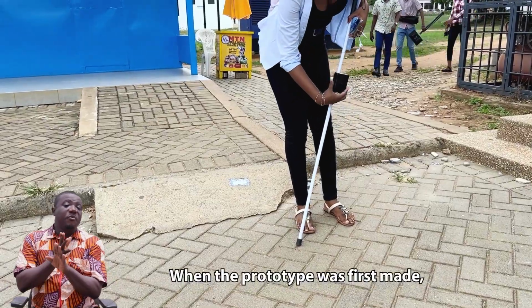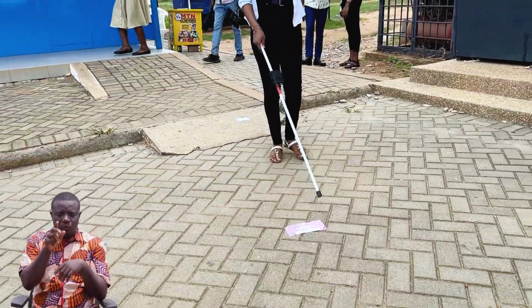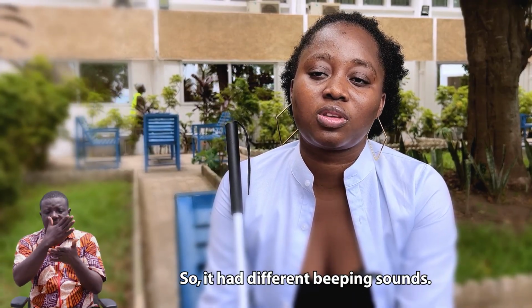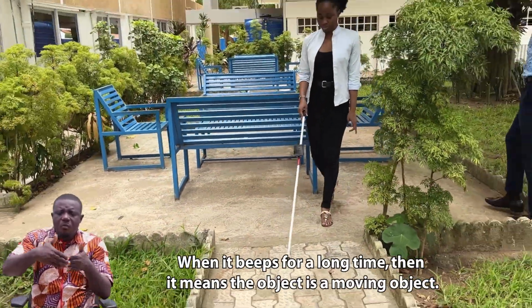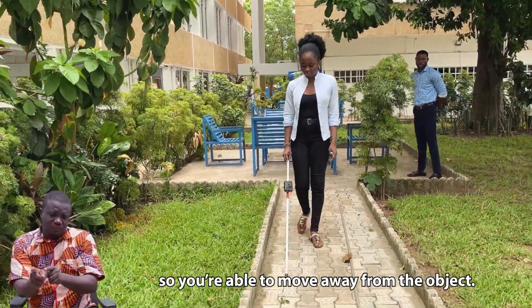When the prototype was first made, I had to experiment with this, and I realized that it detects objects and it detects people too. So it had different beeping sounds. So when it beeps continuously, it means that the thing is static. When it beeps for a long time, then it means that the object is a moving object. So you are able to move away from the object.